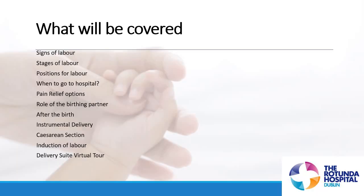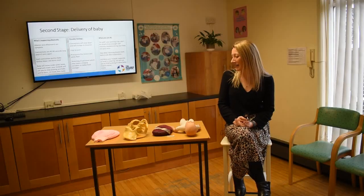So in video 5, we're going to run through the second stage of labour, so baby being born, the third stage of labour, so your placenta being born, we're going to run through what happens after baby's born and the role of the partner.